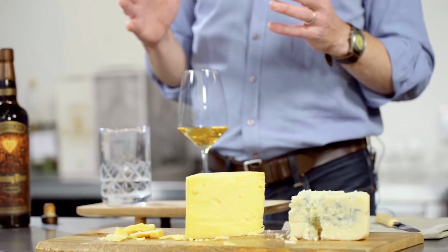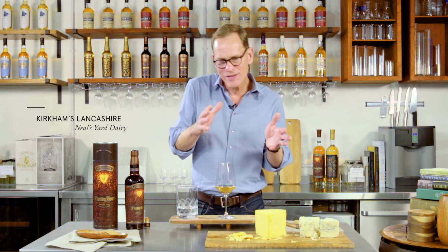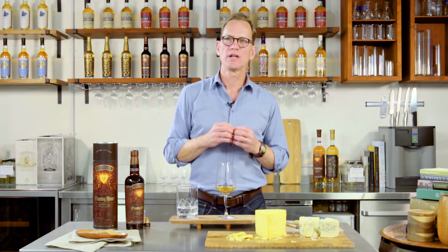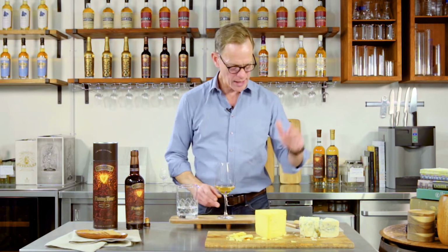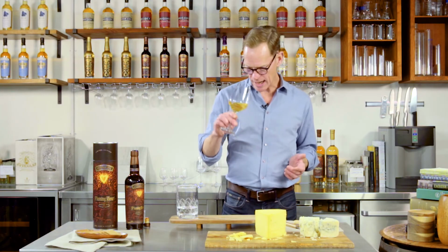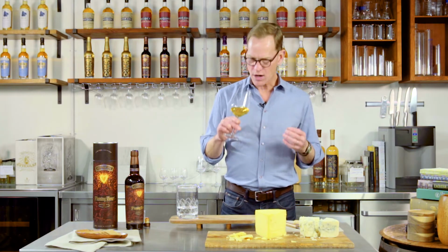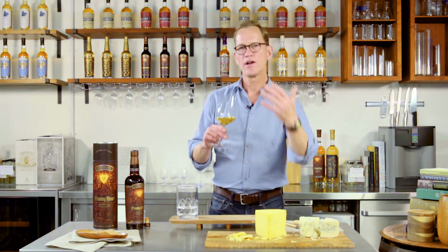A classic British cheese. It's got this lovely sort of crumbly texture and a tanginess to it. Think of it as cheddar-like. If you're not familiar with it, it's got a succulence to it and works really well with this whiskey. And then we'll come to Beenleigh Blue. So I like to start by having a sip of the whiskey, then the cheese or the food, whatever you're pairing with, and then go back to the whiskey.